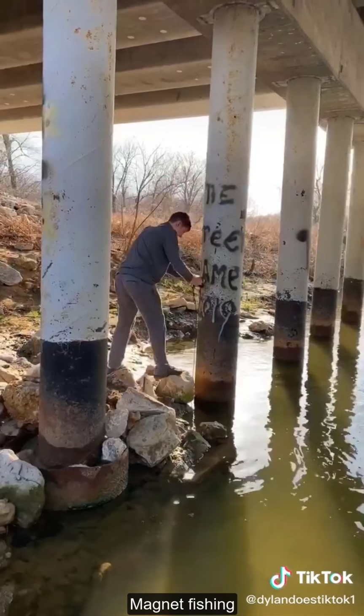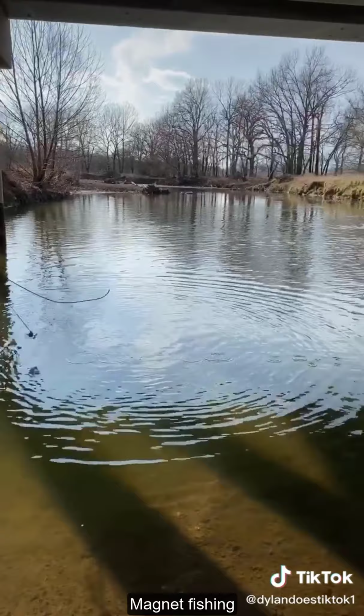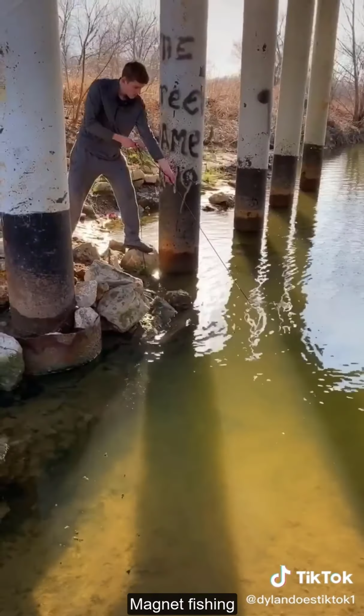Then I got the magnet stuck on a pole. I see something right there. I saw something in the water, then threw the magnet in, and on the second try, I hooked it.